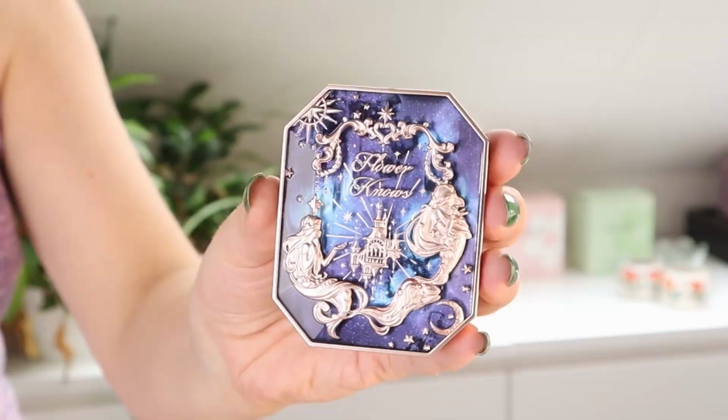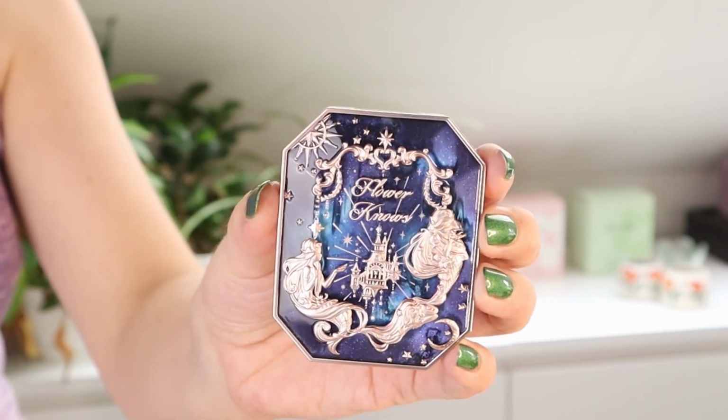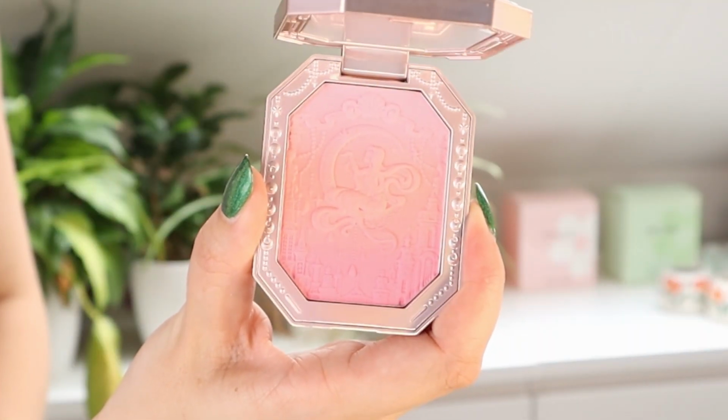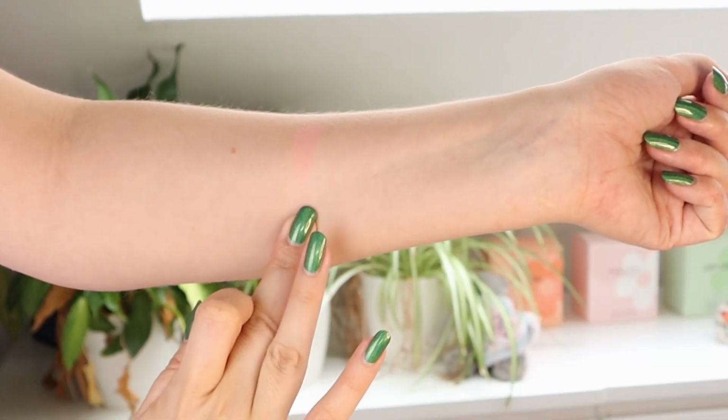Okay, so I put on some mascara, I did my brows, I put on the slightest bit of bronzer. I actually think the eye look is so cute, personally. And now it is time to apply the blush. So the blush, once again, is in this beautiful packaging with the raised details, with the mermaids, with the castles. It just all looks so fantastical, so pretty.